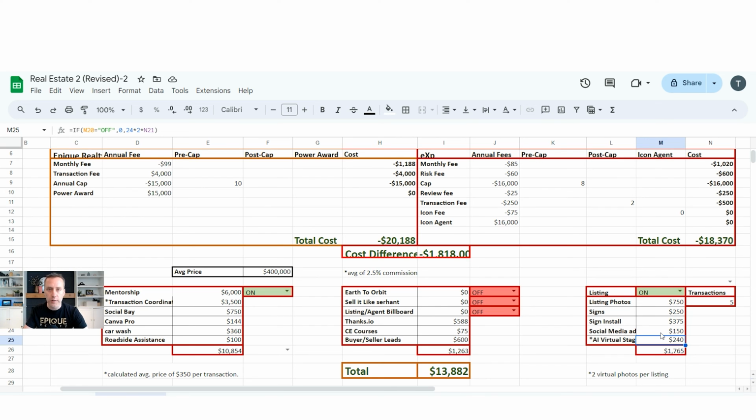I know whenever I've done virtual photos, I've plugged in usually a couple. Usually you like to do more, but it costs so darn much per picture, you just don't do as much. So what I did here is $240. Take that number off if you want. It's not a big deal. But here we are saving $1,765. Okay, that's more savings.